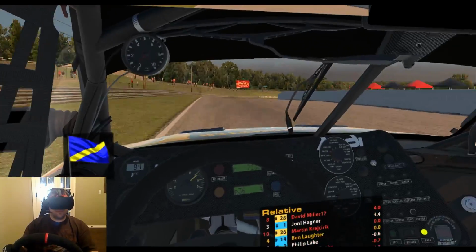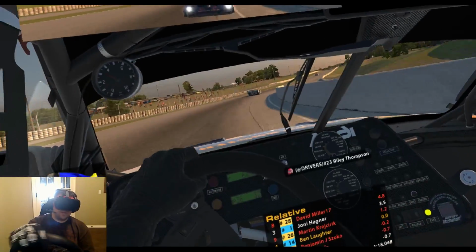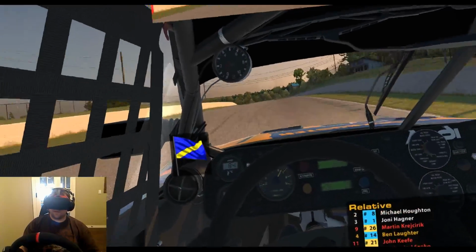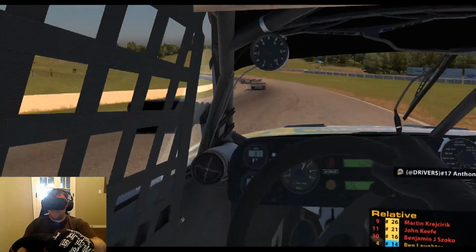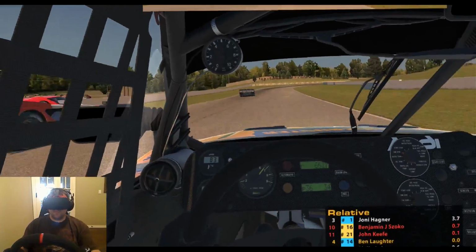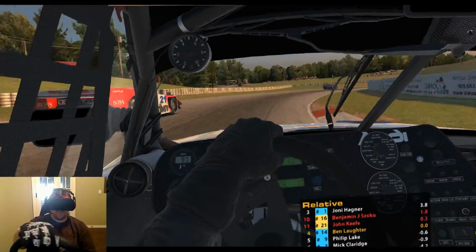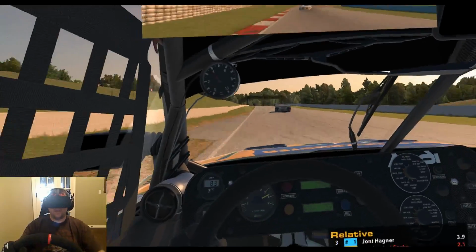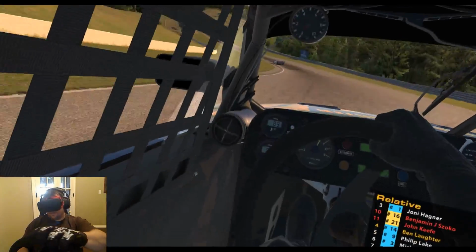Right side. Clear right. Some nice patience shown there by Martin. That was 118.0. Sorry, Sector 1 there is Nick. 1.1 off the pace. Blue flag. On your left. Oh, geez. Clear left. I bounced off the curb. Left side. Clear left. A little bit hairy. Ben. Ain't no thing.